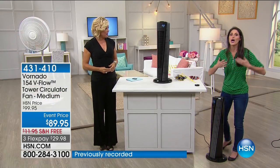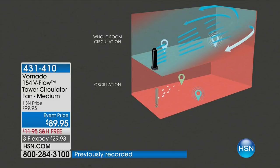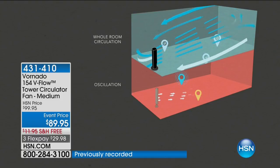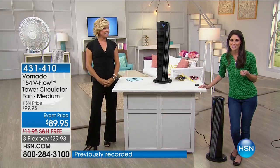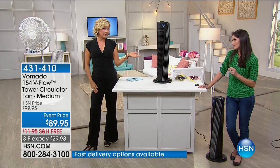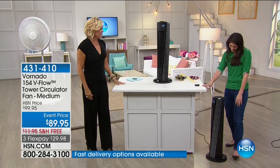And one circulator was able to keep all of us cool, and I had these three ugly fans that looked just like that that could not do the work. Had I known about Vornado, had I known the difference between oscillation and circulation, well, my family would have been a lot cooler. See, unfortunately that happened to you, but look at all you learned. I know. And now you're standing on television offering circulation with fans on HSN.